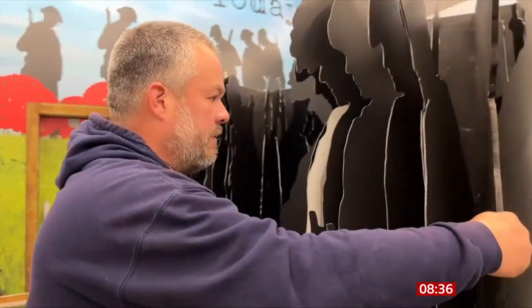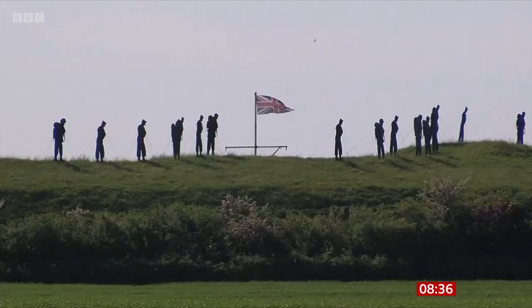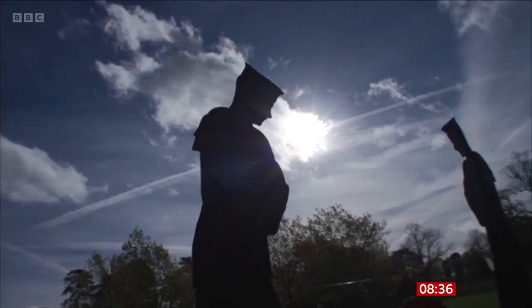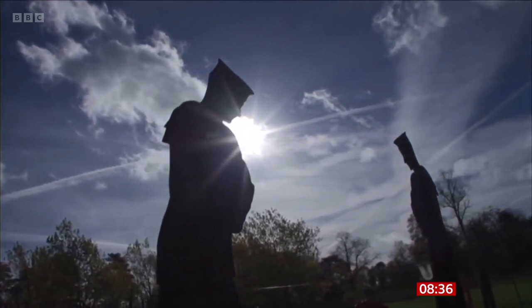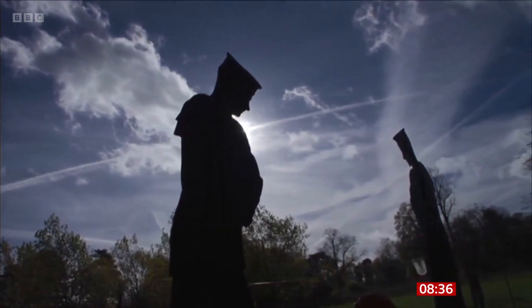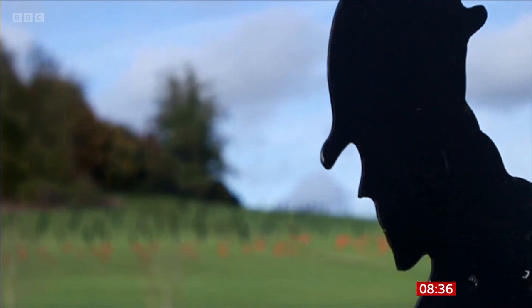Dan's ambition is to create a mobile display that can travel around during commemorations. His mission, as with the Normandy Memorial itself, is to encourage people to pause, remember and to learn, but also to ensure the fallen are never forgotten. John Maguire, BBC News, Oxfordshire.